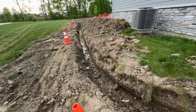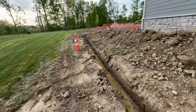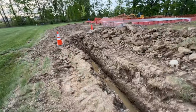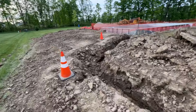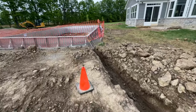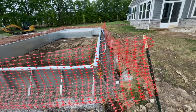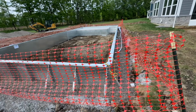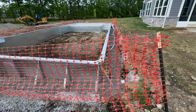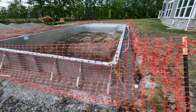But as we walk around, you can see the trench coming around to the back. You know, nothing fancy about the trench. Somewhere to put the gas line. They will bring it around and it will meet up with the pool right here at the corner. From here, they can run the gas line in the same area that they're running water and electric around the pool. So I'm not gonna spend more time talking about that. That's how we got the gas line back here. That was the big progress they made yesterday.